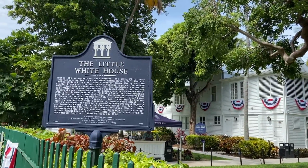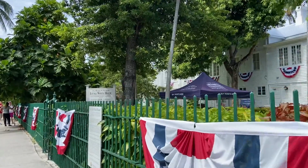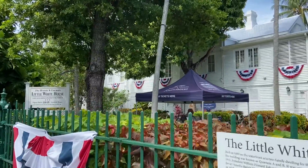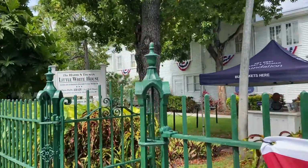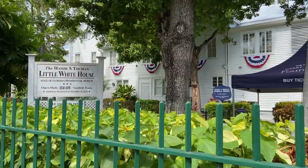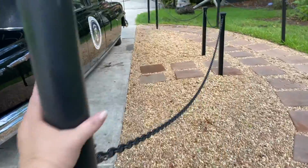Hey everyone, today we're at the little White House in Key West, Florida. This was President Truman's home in Key West while he was president. Very historic place. I've been to Key West before and I didn't realize this was here. I don't know why. It's the little White House. This is the presidential limousine.